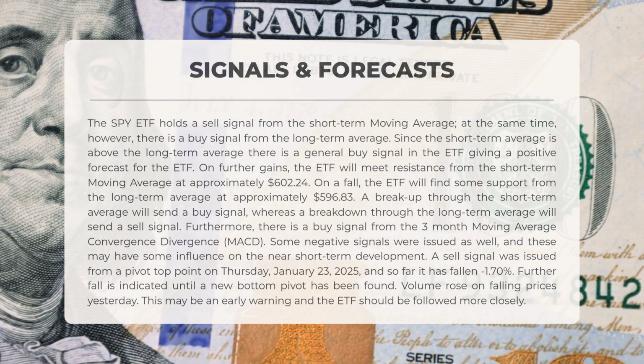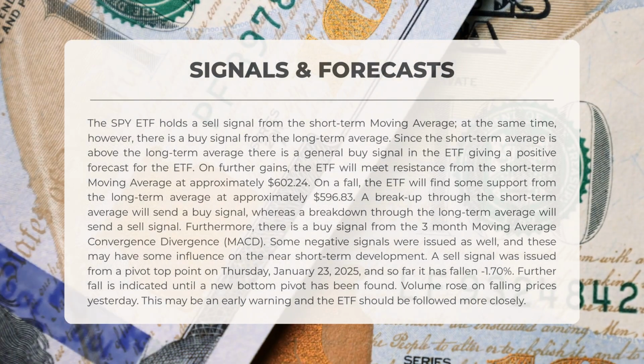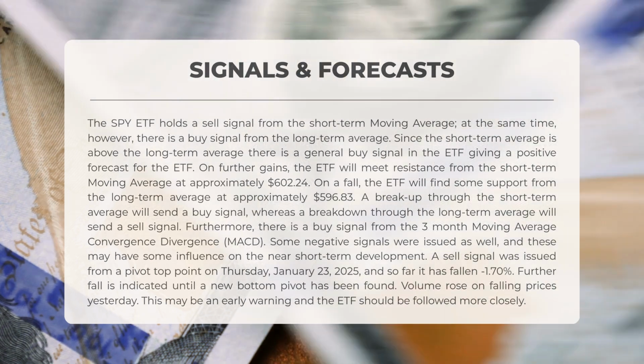Should the ETF continue to rise, it may encounter resistance from the short-term moving average at approximately $602.24. Conversely, if it declines, support can be expected from the long-term average at around $596.83. A breakout above the short-term average will trigger a buy signal, while a breakdown below the long-term average will indicate a sell signal. Additionally, a buy signal has emerged from the 3-month moving average convergence divergence, or MACD.